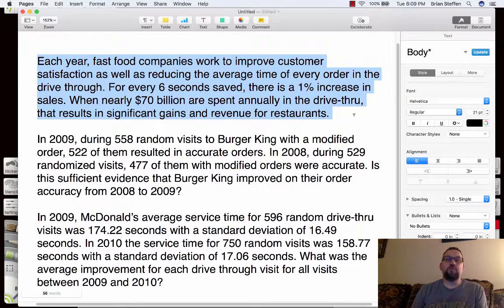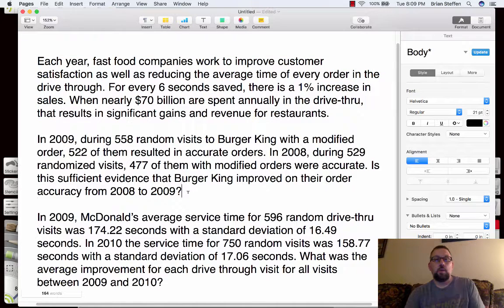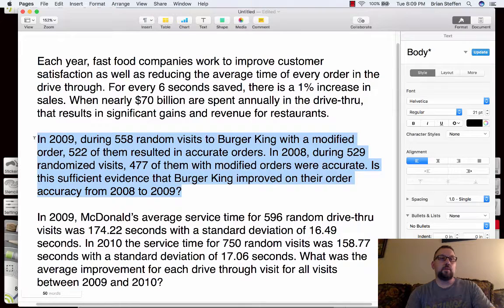Each year, fast food companies make a lot of money, and they do a lot to improve customer satisfaction as well as reducing average time. They estimate that for every 6 seconds that's saved, there's a 1% increase in sales. That's in a $70 billion industry just at the drive-through. That's serious money. That's significant gains in revenue for restaurants. So what we're going to look at is some information that came out in 2008 and 2009.